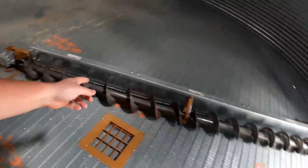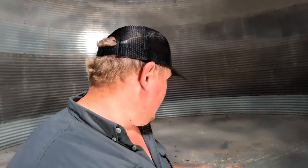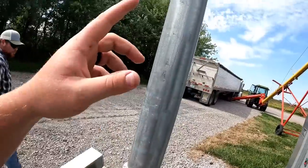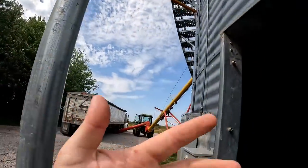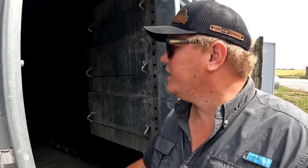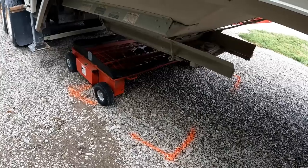Dad actually did an upgrade this year. Had the sweep that we had to carry in here. GSI's new sweep that they got right here is just good stuff. He ended up throwing one of these into this dryer bin with a vertical unload here so that if we want to dry a batch of corn and unload it, we can do it pretty quickly. So, since we can't haul wet corn to Cargill today, we're gonna load a dryer bin and dry a batch of corn.